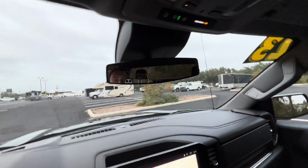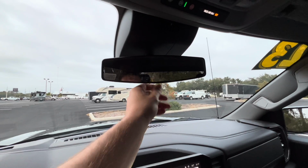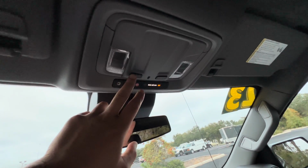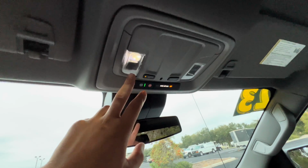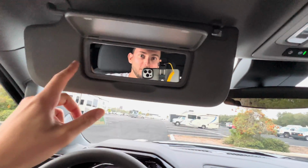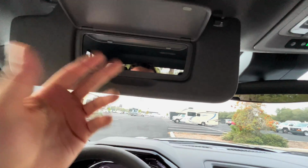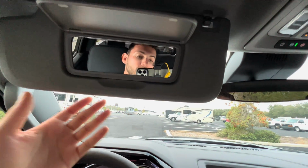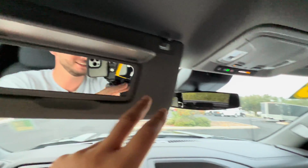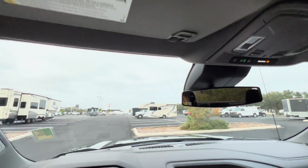The rear view mirror, it's not auto dimming. We don't get the camera mirror either, but it's basically frameless, very thin frame. Interior lights are, we'll leave that on. Interior lights are LED. The mirror is also really large. I don't see a light for it. Usually these mirrors are lit, but this one is not. That's why I'm pointing it out to you guys, but the glass itself, it's basically the exact same size as the rear view mirror. Pretty cool.